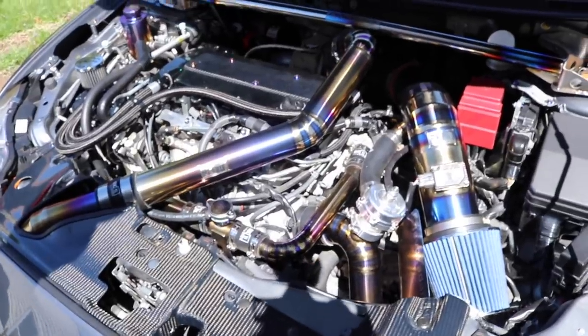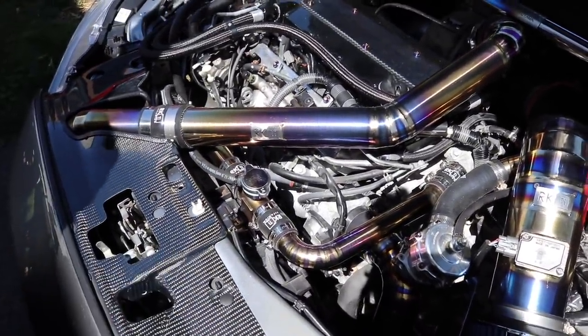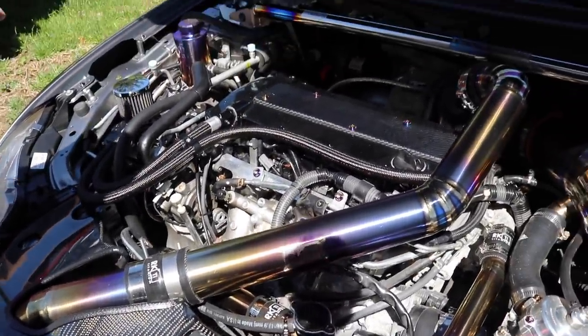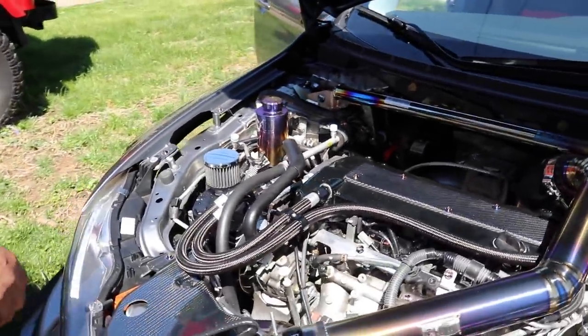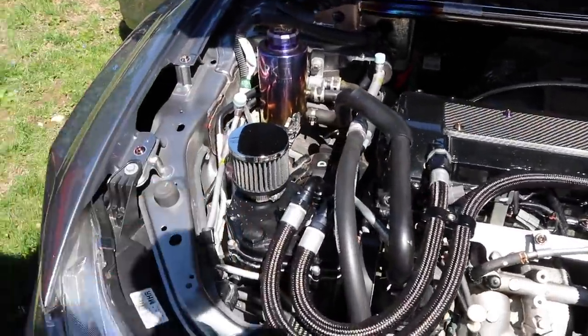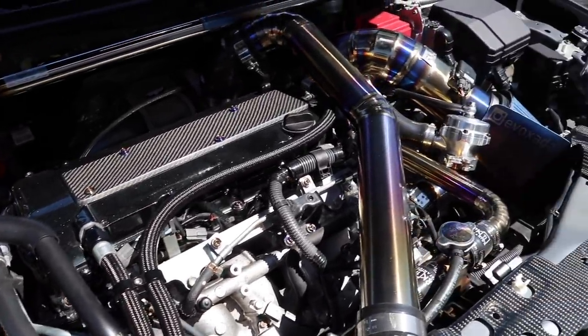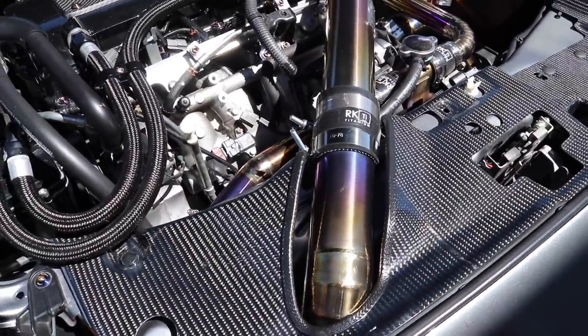The upper radiator hoses are also done in titanium. All my intercooler piping is redone. Carbon titanium strut bar, titanium power steering reservoir. I still need to put the titanium coolant reservoir and catch can, but I just need to get a couple more parts for that. And then all chasing jig is hardware all over the place. Excuse the mess, it's a little dirty.